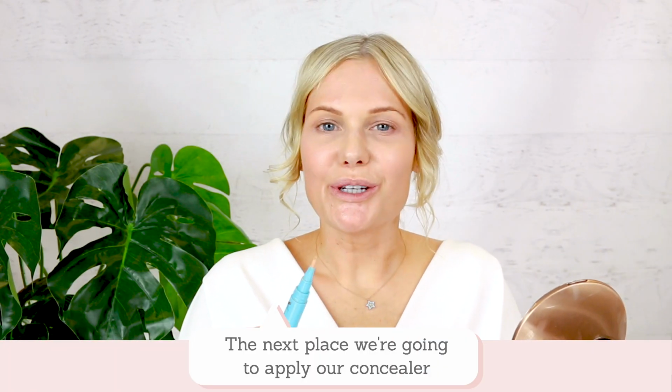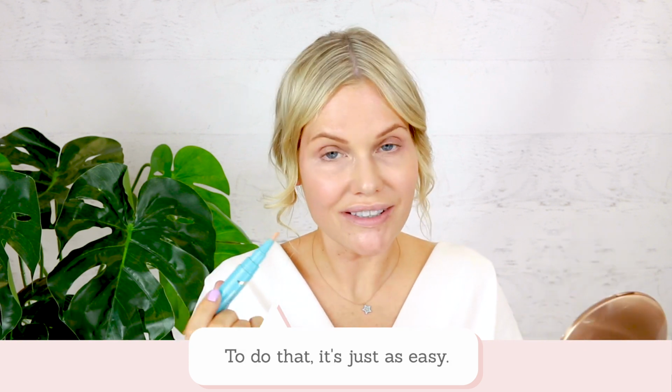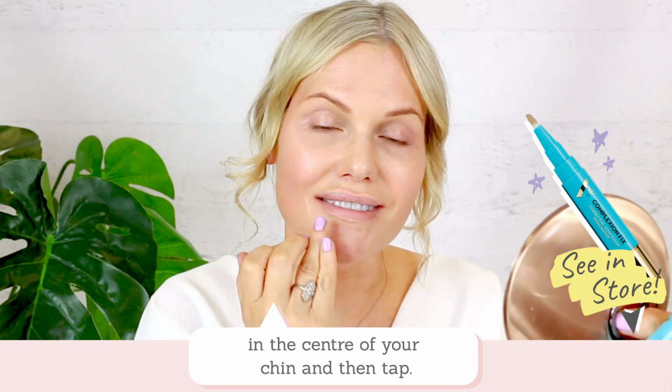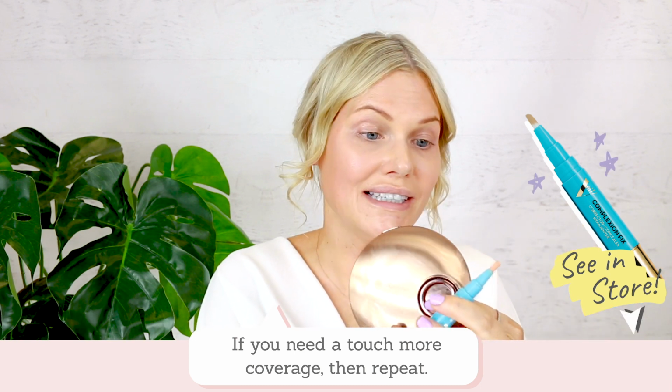The next place we're going to apply our concealer is on our chin. And to do that, it's just as easy. Simply draw a little cross in the center of your chin and then tap. If you need a touch more coverage, then repeat.